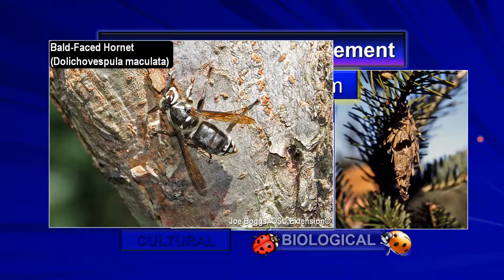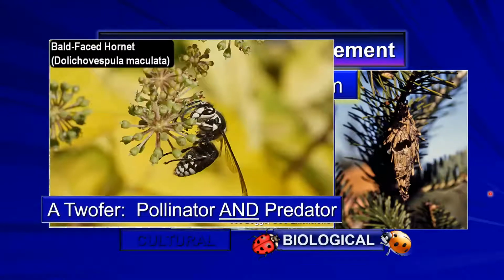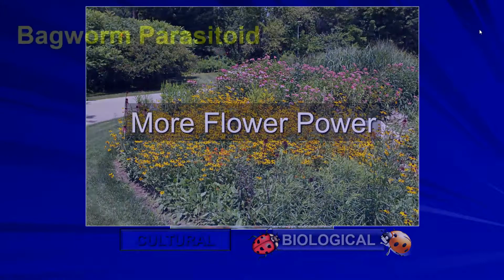Bald-faced hornets, paper wasps, and yellow jackets feed their young meat. They are predators throughout much of their lifetime. So bald-faced hornets alone can be very helpful as a biological control agent. And by the way, it's a twofer. Once again, bald-faced hornets will visit flowers to get energy through nectar. A little more flower power.